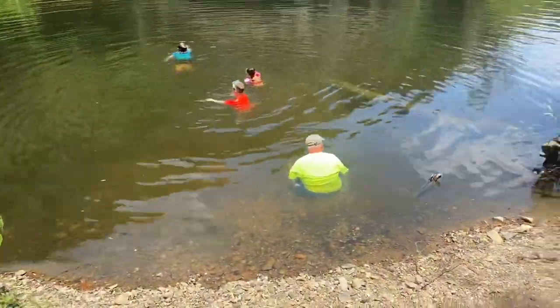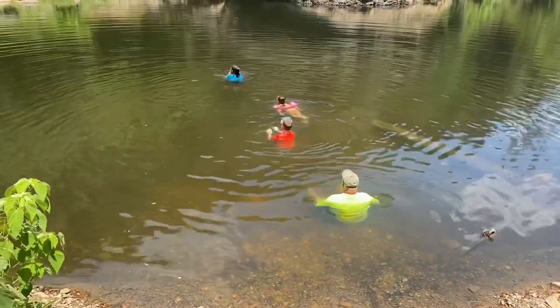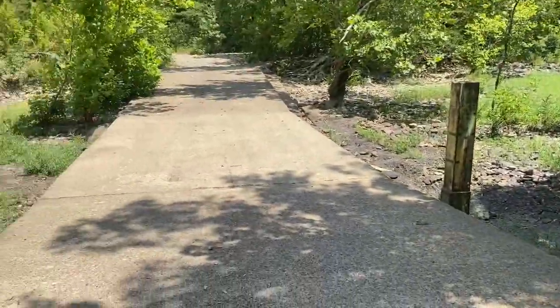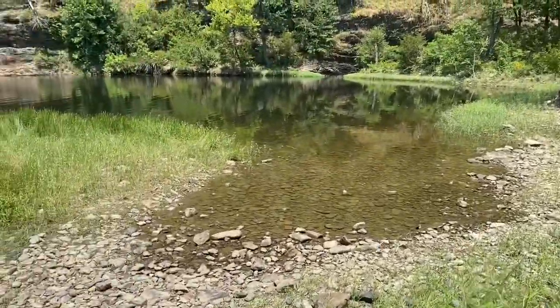The river or the creek is down. Looks like it's kind of murky, but still clear enough to swim in. There are a couple of little bridges here. Like I say, the creek is down, but this is one of them.